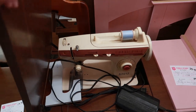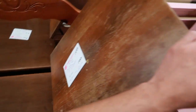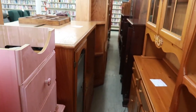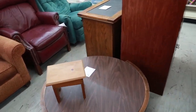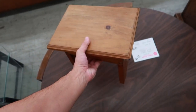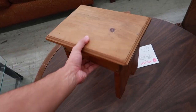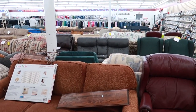Singer. Now what's the price on this one? $20. Got 20 on that. Got a nice footstool. $5. Lots and lots of couches. Wow.